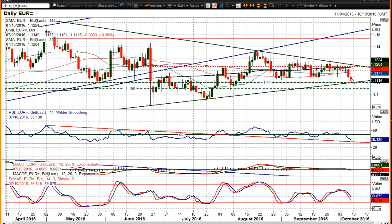So far that's held basically to the pip, but it has broken the 1120 support, which does take it a little bit more negative, isn't it? And the RSI reflects that, confirming that breakdown. MACD lines are also beginning to fall away, stochastics falling sharply, so it doesn't look great. It certainly looks like an increasingly negative outlook, and you could arguably call that, I suppose, a top pattern or perhaps even a downside triangle.